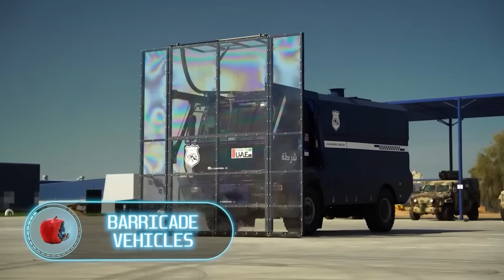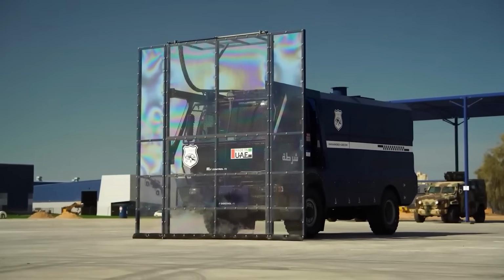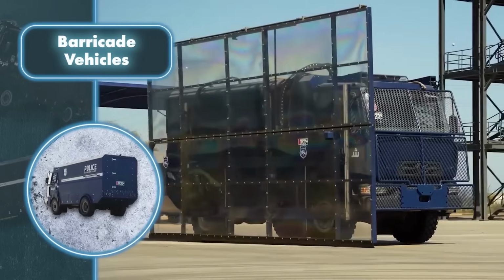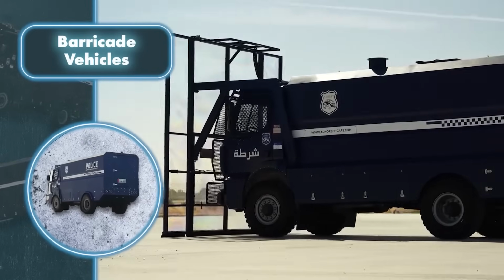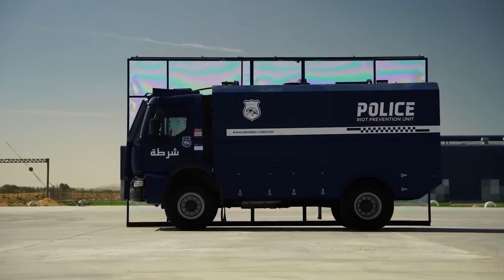Barricade Vehicles. When facing a zombie outbreak, a vehicle equipped with a barricade can offer reliable protection against brain eaters. While barricades hold their own against zombies, mobile vehicles take it to the next level. The mobile barrier can quickly get to where it's needed most and instantly create a blockade that zombies can't get through. Plus, setting up this barrier takes zero time or effort.